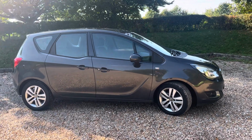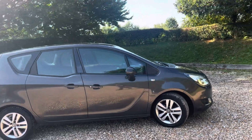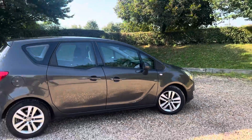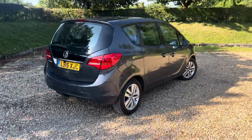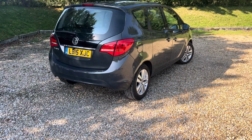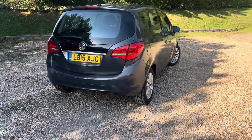Hi, this is Danny at Bradley James Classics, and we have a trade-in car, a modern car that we're selling today. We seem to be doing quite a few of these modern trade-ins these days, but this one is rather good condition. Appears to be nicely looked after. It's called a Vauxhall Meriva.